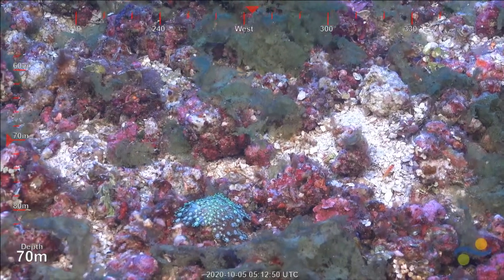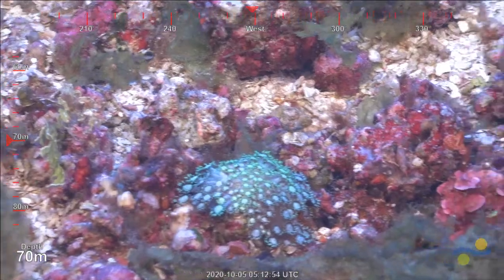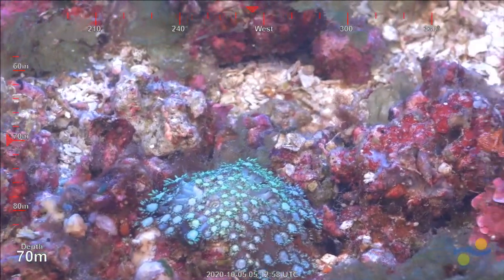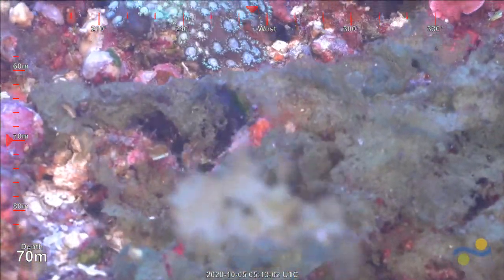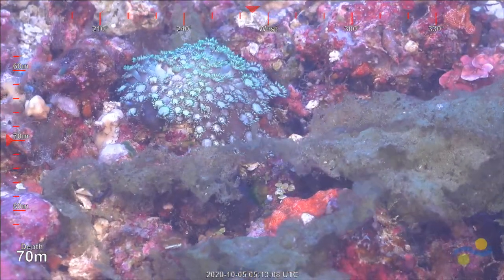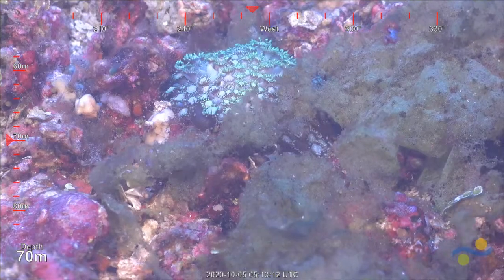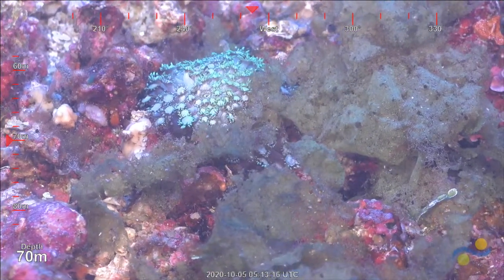Never easy to tell. The difference between the two groups is basically you have to count the number of tentacles, so whether they have 12 or 24 in each polyp. We've been doing our fair share of tentacle counting already today. So not an easy thing to do, but okay. This sort of coral is exactly what I'd expect to see in this kind of habitat. These guys are also quite common in a lot of turbid inshore ones.